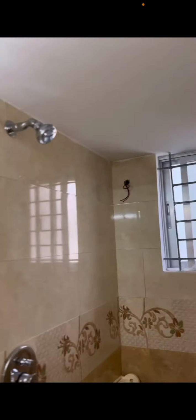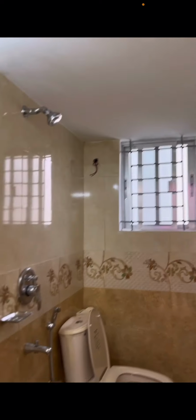Now here is the general washroom, or you can say the guest washroom, for guests to use with all the modern amenities.